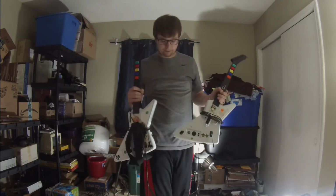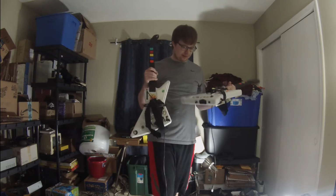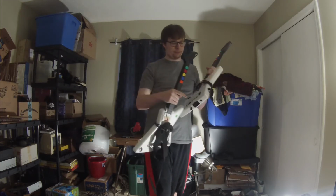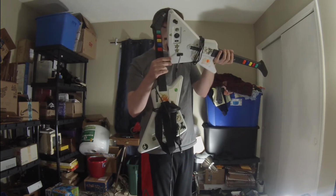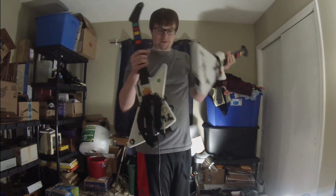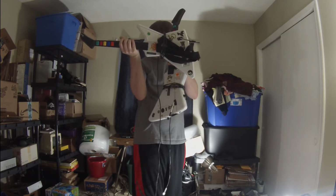Last but not least, I paid up for these. I paid $7.50 a piece. They wanted 10, but I just asked 15 if that would be okay. The good thing about these guitars, these are Red Octane Explorer controllers, model 95065. This one is 95055.